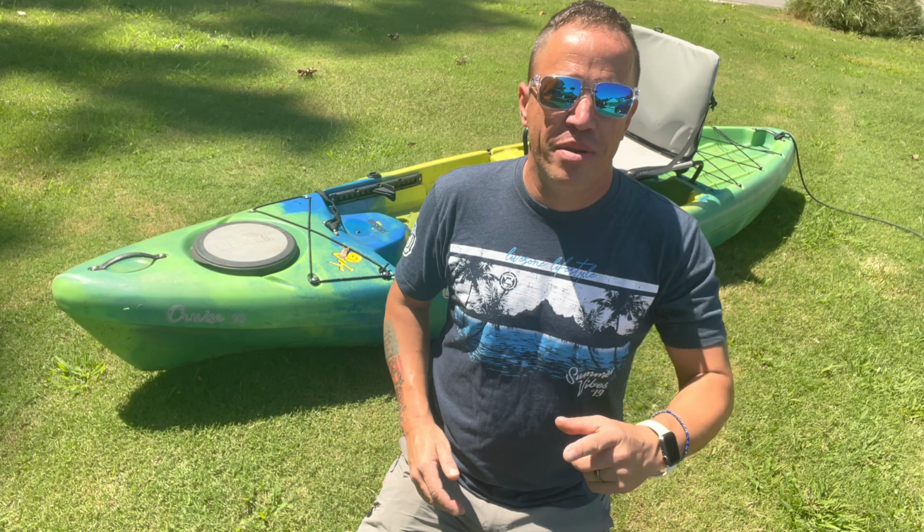We're talking Jackson Cruise. Now, if you're looking for a kayak that's not just good for when you want to go out and go fishing, but when you want to hit those recreational waters, hit those rivers, hit those streams, this kayak just might be the one for you. Stick with us, I'll tell you all about it.